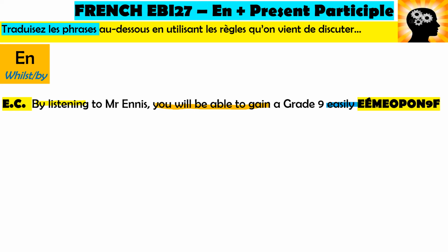This is far advanced from any GCSE translation. This is more like the A-level one, but they're always on crazy concepts. So let's have a look. Listening. So écouter is the verb to listen. So it changes to nous écoutons. Get rid of the ons.